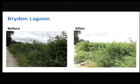A fair amount of work was done at Bryan Lagoon. A lot of blackberry was removed here. Quite a few native plant species are found at Bryan Lagoon. So in this picture, you can see some red osier dogwood. Blackberry was removed to free up the red osier dogwood here.